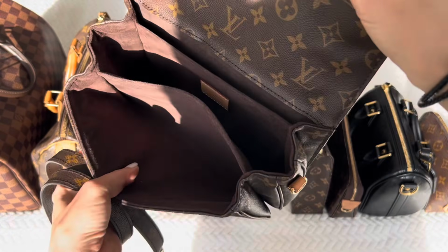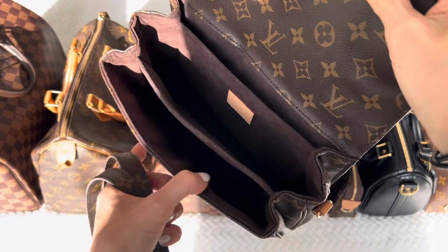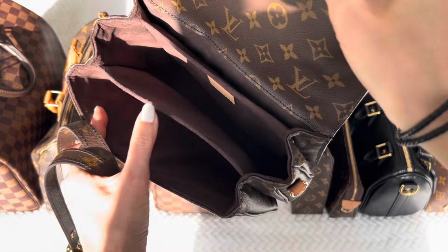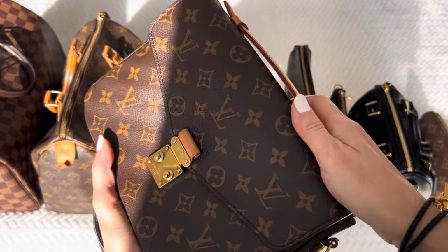And of course, this is what it looks like, the compartments. I'm really big on compartments just to have my things organized. So I love that it's designed like this, and it's just really, really easy. Fits all of my essentials and extras, fits a lot.